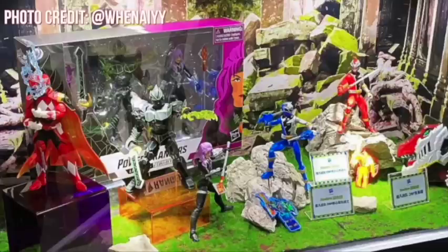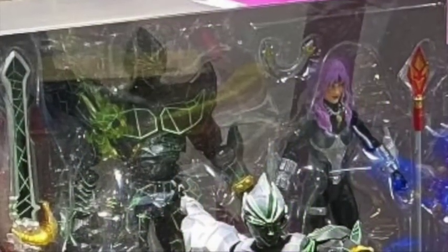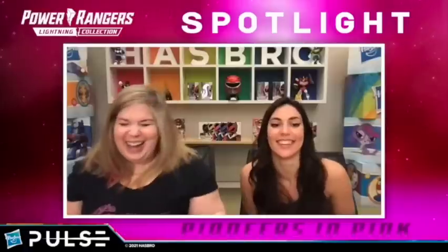We have this picture, I'm going to go ahead and pull up from @WhenIYY, which has been very helpful before. They have posted pictures of leaks and stuff like that before. But this is coming from the Chinese Wonder Festival 2021. There's a display case here with pictures of the Tyrannosaurus Sentry on display alongside Dino Fury Red and Blue's basic figures. But then right in the middle, an Astronema and an Ecliptor 2-pack. So it looks like the Astronema is the same exact figure.